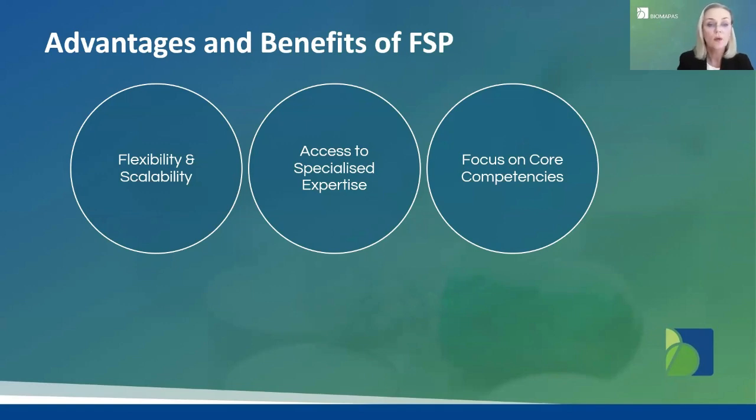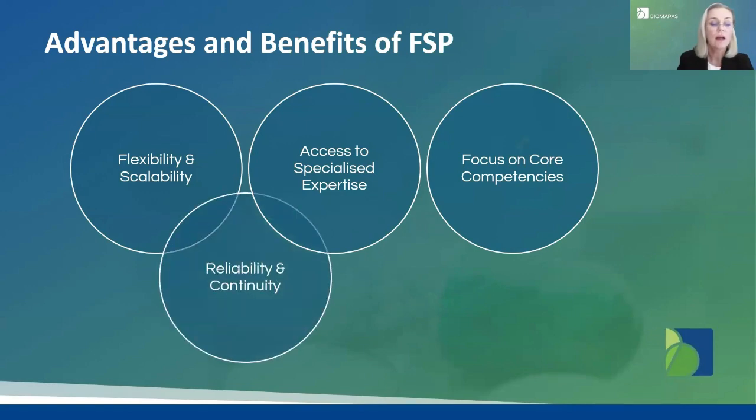Another one, also very important, is reliability and continuity. Reliability and continuity are fundamental pillars, offering consistent support and services tailored to client-specific needs. The FSP ensures seamless operations and sustained project success, fostering long-term partnership and trust.